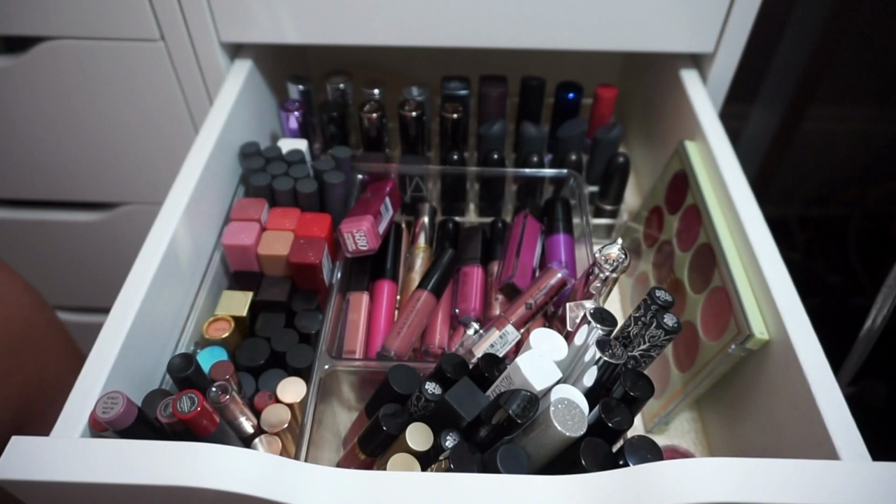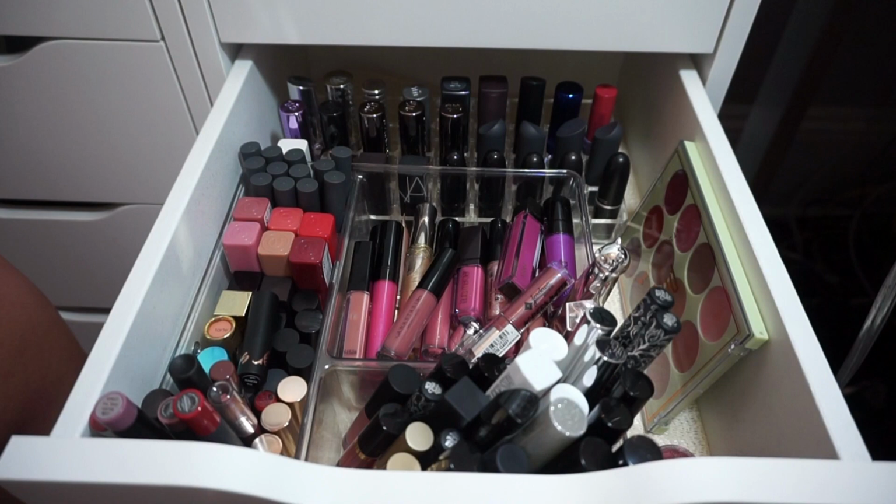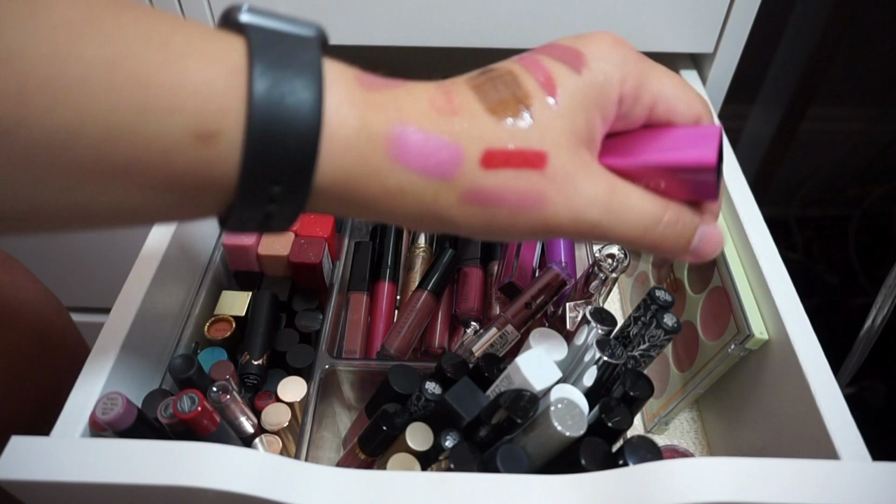Dang, I love that. This is a CoverGirl lipstick in the shade Yummy Pink. And it's pretty, but I feel like it's a little bit too cool toned for me. So I'm gonna get rid of that one.